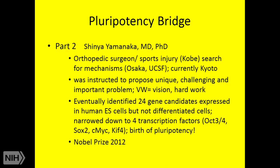They happened because of diligence. Now, what did they do? He took a differentiated cell and an embryonic stem cell, and they did complete sequencing on both of them and identified various gene candidates that were expressed in the human embryonic stem cells, but not the differentiated one.